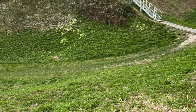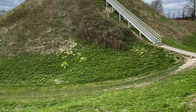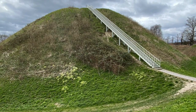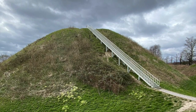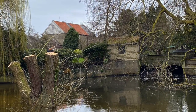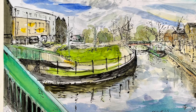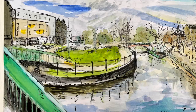Not too far from the river is Boudicca's seat. Legend has it that this Motte and Bailey Thetford castle has Queen Boudicca's treasure buried at the heart of it. And a watercolour and ink drawing of the river where it begins to be part of the town.